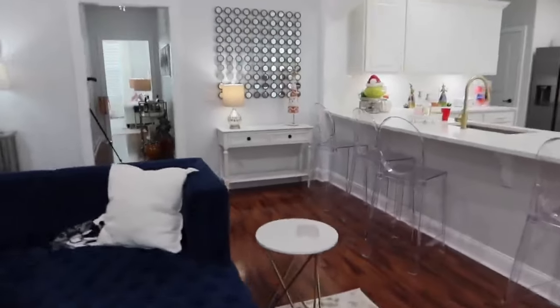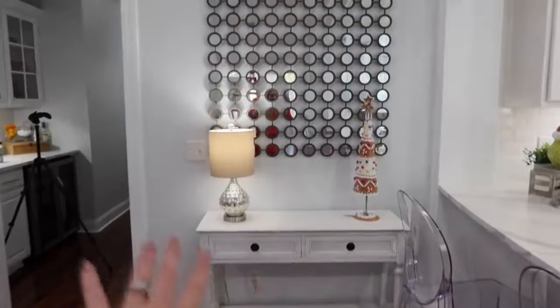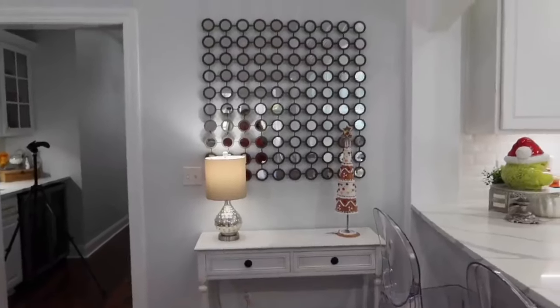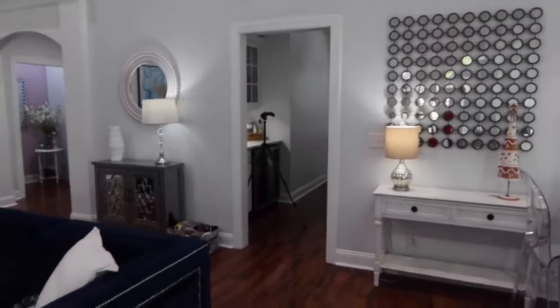I did end up bringing this table in here. You guys might remember it from our foyer area. But I put a Christmas tree in that spot where I had this table. So I just brought this table in here and I'm probably gonna add some decor to it this year. As for today, we're just gonna be working on the living room.